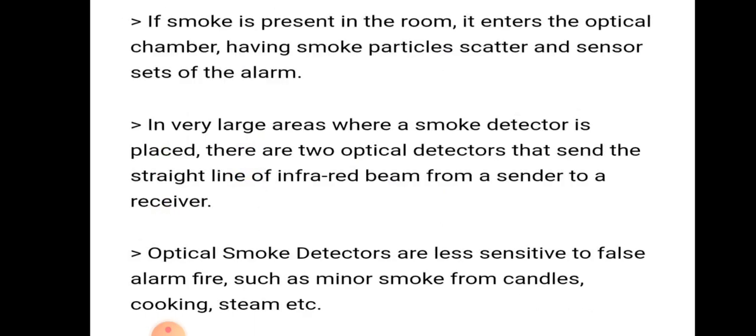If smoke is present in the room, it enters the optical chamber, where the smoke particles scatter the light and the sensor sets off the alarm. In a very large area where smoke detectors are placed, there are two optical detectors that send a straight line of infrared beam from a sender to a receiver.